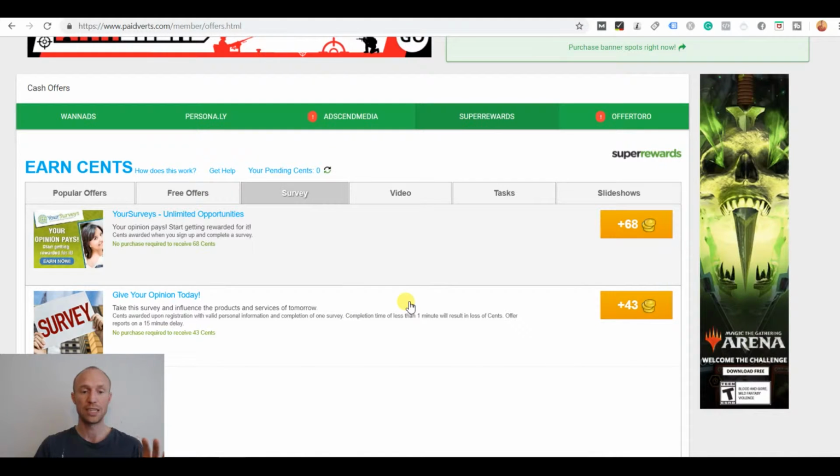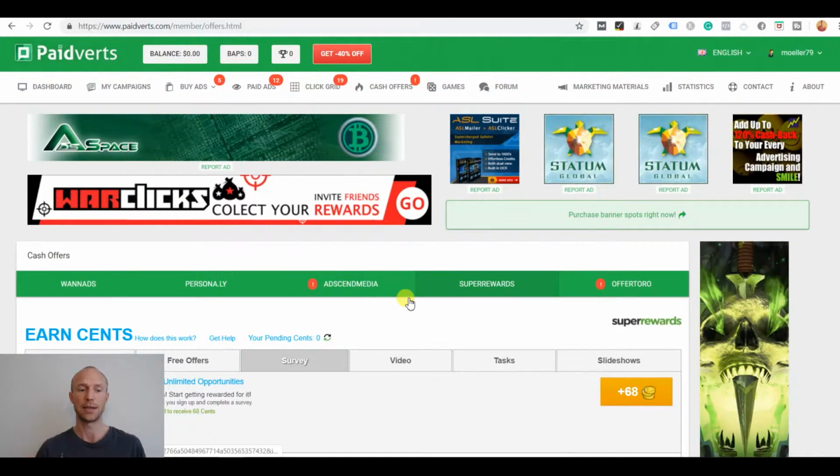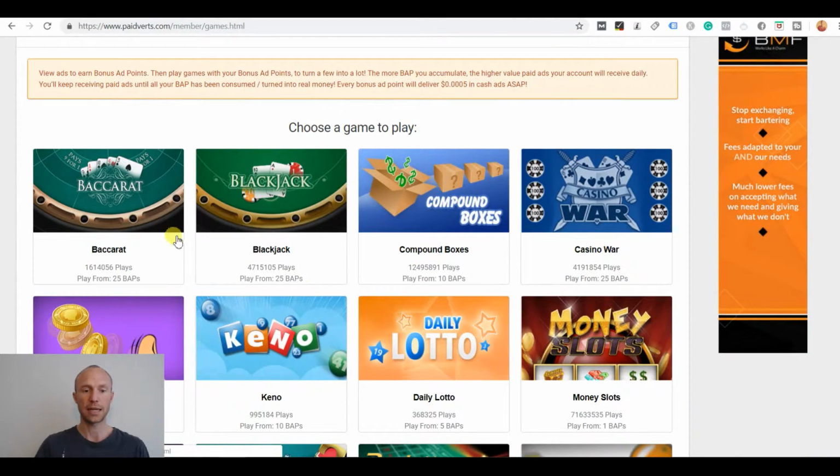Just make sure to read the exact conditions for each offer, so you know what you need to do on your part to actually get your rewards. Then you also have the gaming section here, so you can play all kinds of online games.